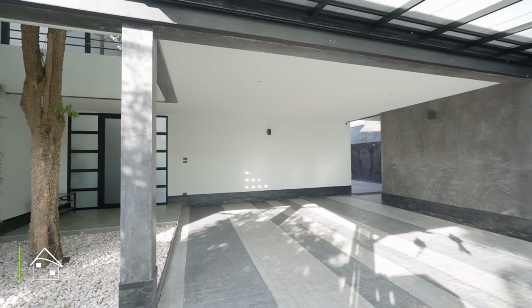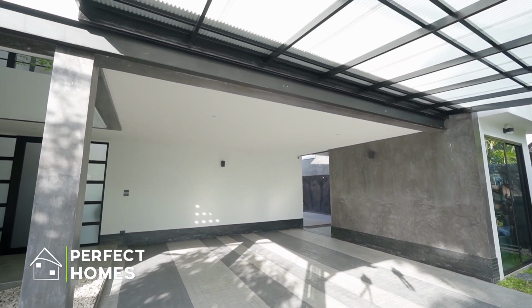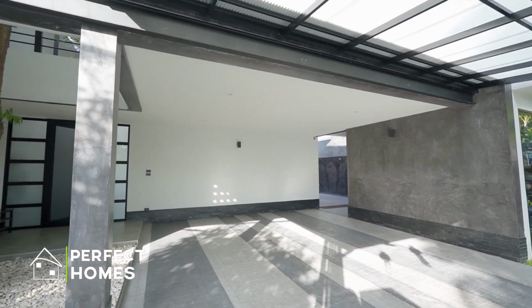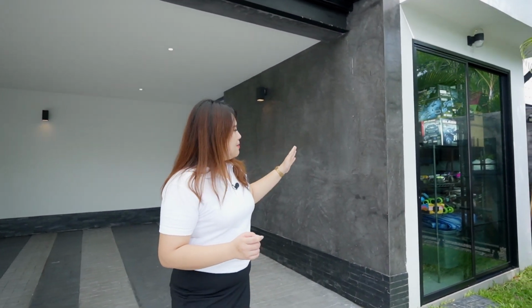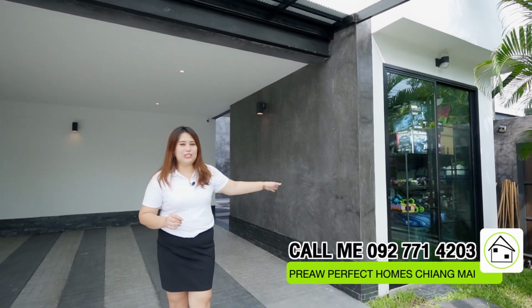And this area is the garage. You can park 2 cars here. And this way is storage. You can keep or stock something here. If you don't like, you can change it into a gym.